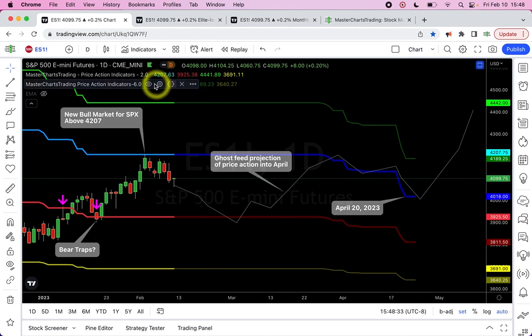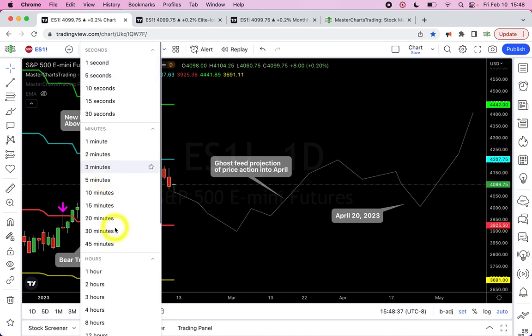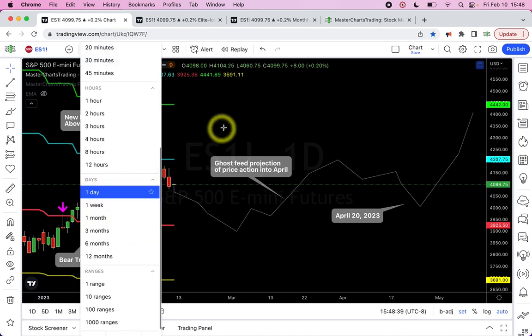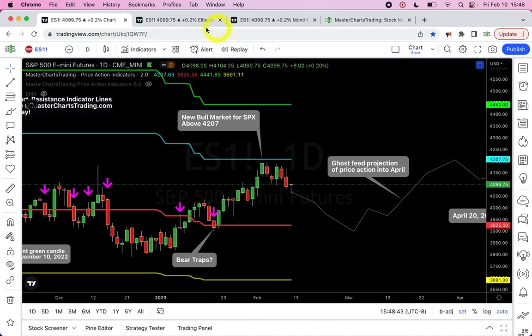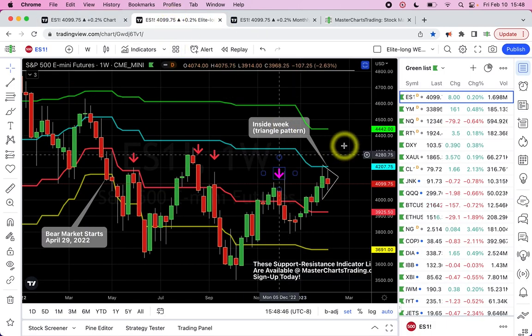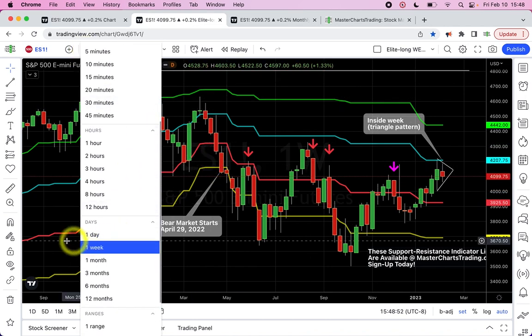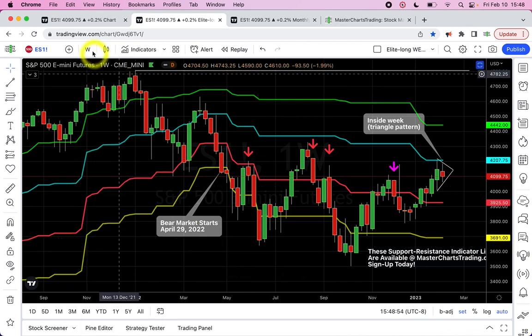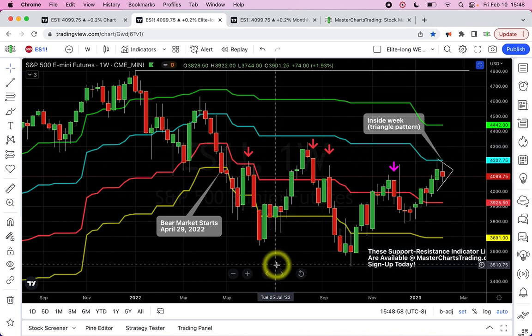Okay, so this is on the daily chart. What does daily even mean? Daily means, see where I'm hovering, it says 1 day. Each candlestick is a day's worth of activity. If we look at the weekly chart of the S&P 500, this is a weekly chart. Each candlestick is a week's worth of activity. See where it says 1 week. You can change it by clicking on that and changing the interval.